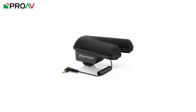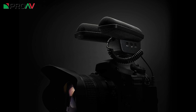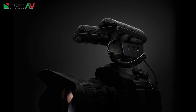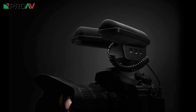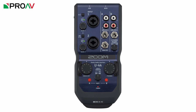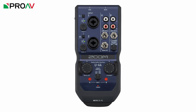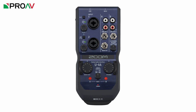In the audio realm, we have a new on-camera shotgun microphone from Sennheiser, the MKE440. It's a stereo shotgun microphone which uses an interesting V shape to try and limit the audio that gets captured to only what's in the camera's view. This should help you get better sound when you're recording with a simple on-camera microphone. We've also got some new portable audio interfaces from Zoom, the U44 and U24. These sit between your microphone and the device you want to record sound into, maybe your iPad or computer, and gives you much more control over your sound.